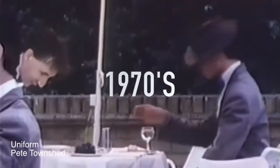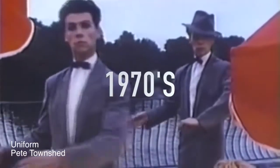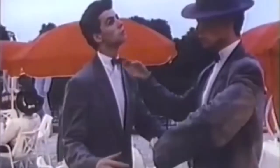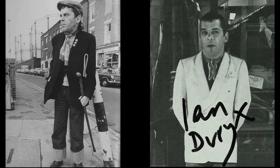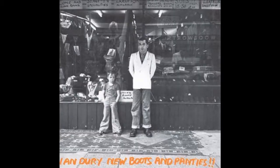Pete Townshend inspired a whole generation of pop youth cultures, which all defined themselves by what sort of music they listened to, what sort of bikes they rode, and what sort of clothes they wore. One of these movements was British pub rock, which Ian Dury was part of, and you could see him and his son wearing DMs on his album cover, New Boots and Panties.